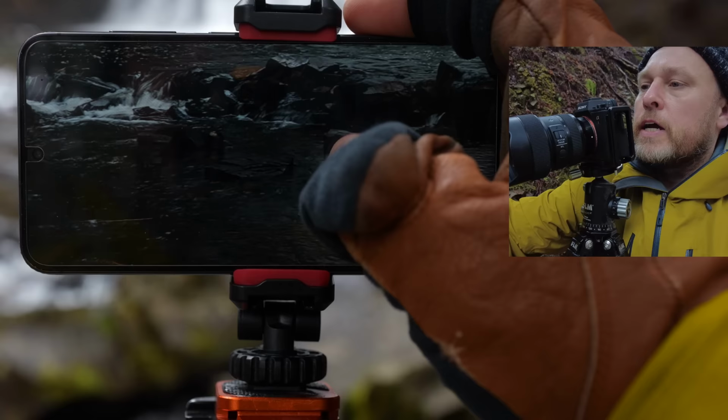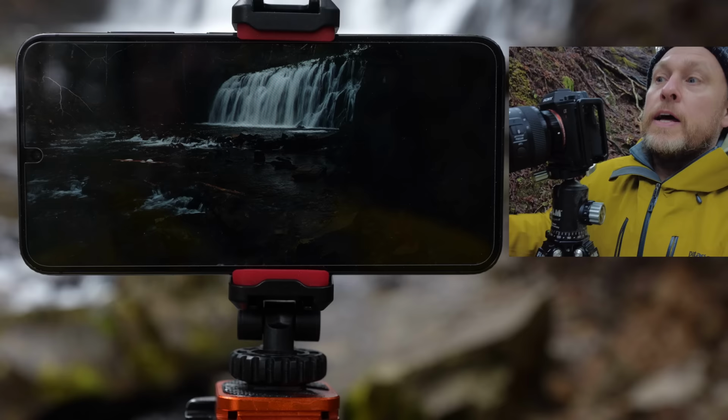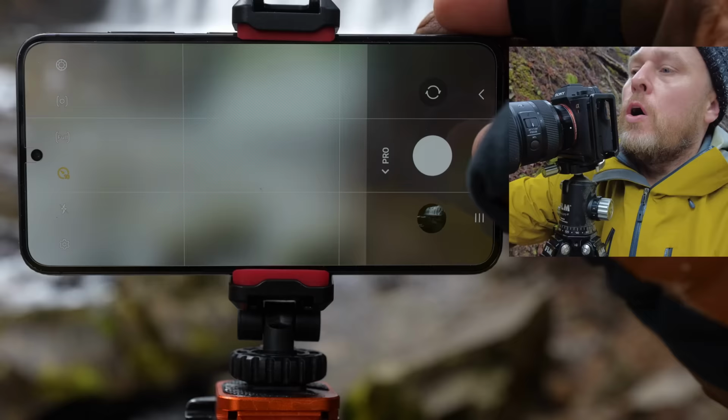Now, you can see, if I just zoom out all that you can, it looks like it's exposed perfectly for the water, but everything else is super dark. So I'll have to bracket this, and that's going to be another test to see if that's even a viable option. So let's just take this down. Let's just make this what it should look like.